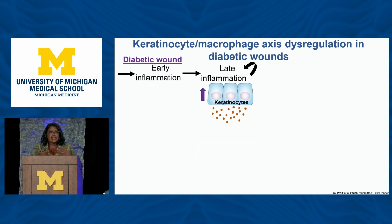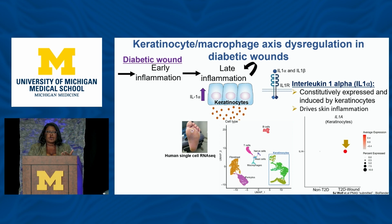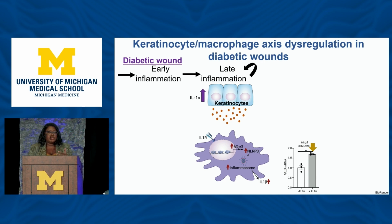In order to understand those cytokines that were coming from the keratinocytes to drive this increase, IL-1 receptor can bind both IL-1 alpha as well as IL-1 beta. And when we examine these keratinocytes, while we didn't see very much IL-1 beta, we did see this increase in IL-1 alpha. For example, this is examining our human single-cell RNA sequencing data focused on the keratinocyte population, and we see this increase in IL-1 alpha expression within these type 2 diabetic wound keratinocytes, and we also see it in the murine model as well. And this is interesting because IL-1 alpha is constitutively expressed and induced by keratinocytes following injury and is also associated with driving skin inflammation. And interestingly, if we actually stimulate these macrophages with IL-1 alpha, we can see this increase in NLRP3 expression within these cells.